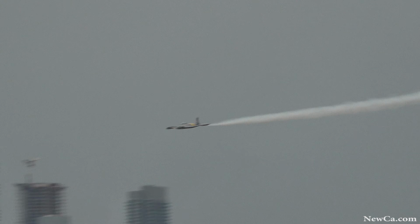Here is a series of rolls down the shoreline. This is almost maximum deflection on the stick as he rolls the T-33 around.